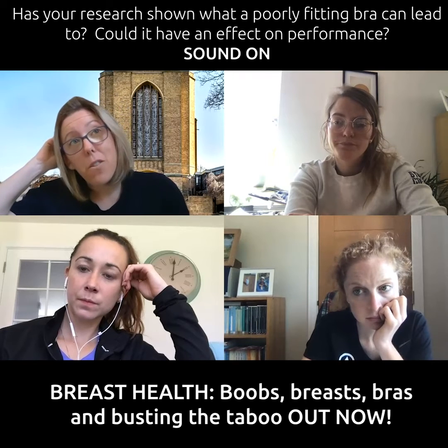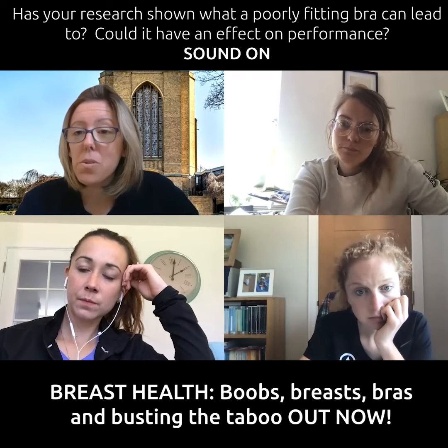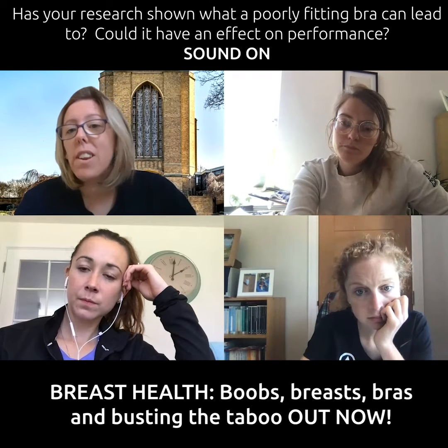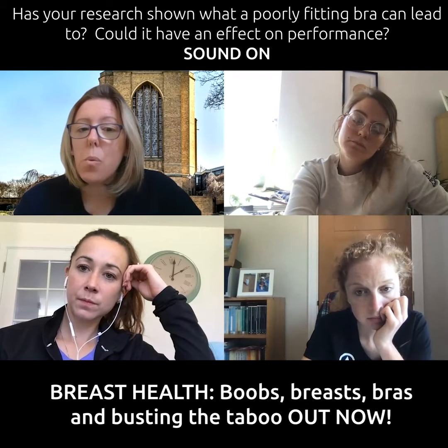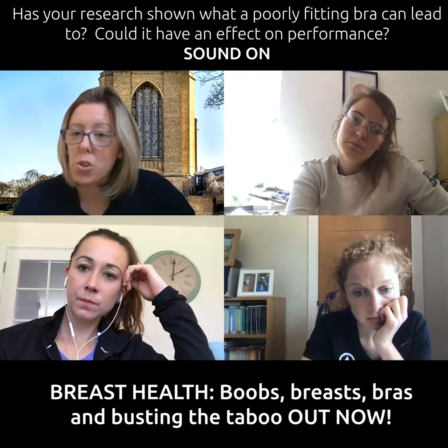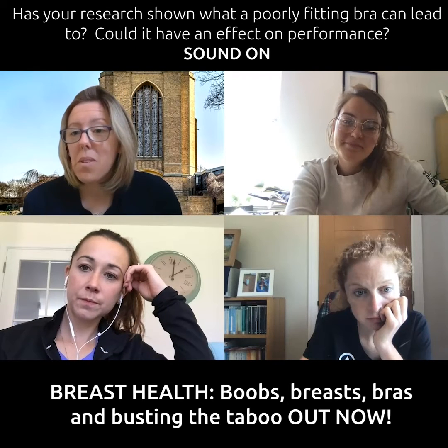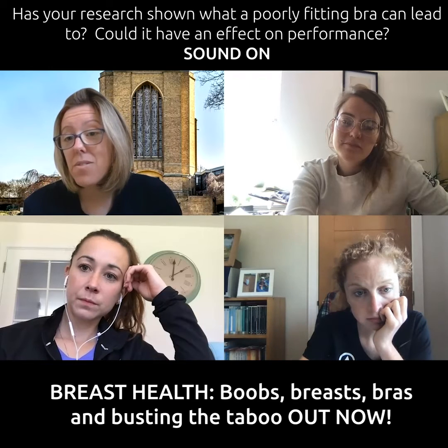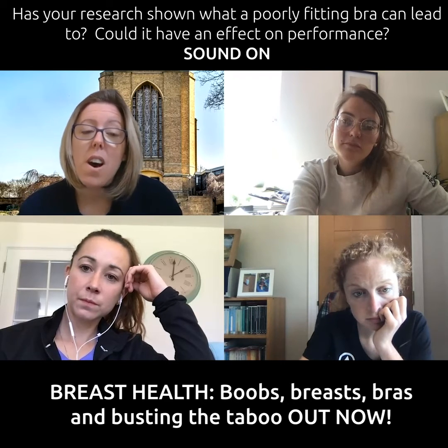Even just looking at running economy, our running profiles, we know that when we run in less breast support, or lower levels of breast support, we decrease our stride length. So we take shorter strides almost to try and, I guess, absorb some of that impact on the breast. So again, from a performance perspective, taking shorter strides may have an influence on your performance.